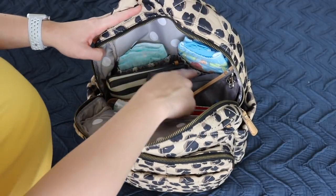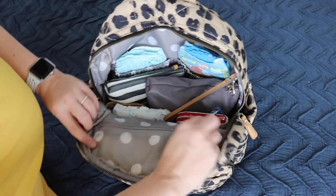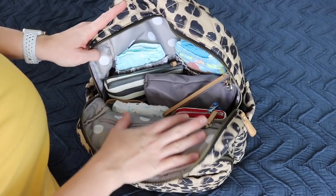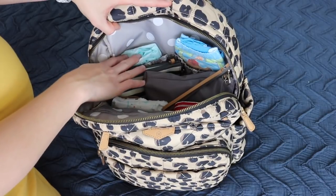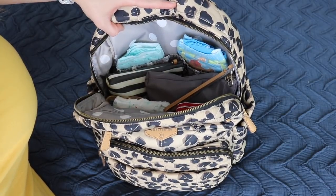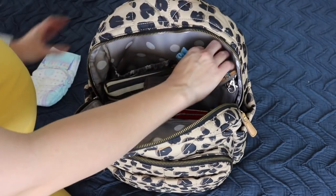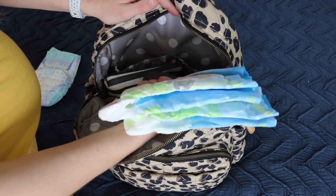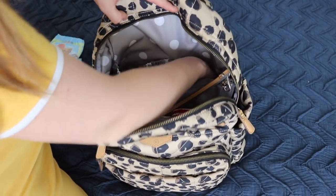So you can see there are four interior non-zipper pockets and then this one zipper pocket here across the back. I have two little ones in case you don't know that. I have an almost four-year-old and a two-year-old, and then of course the baby on the way. So I have two size 5 diapers here in this elastic pocket and then two pull-ups just in case. And those pockets are equal in size and both fit those diapers really, really well.